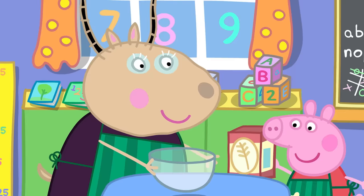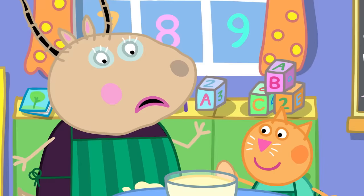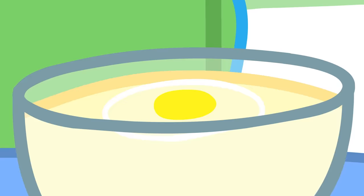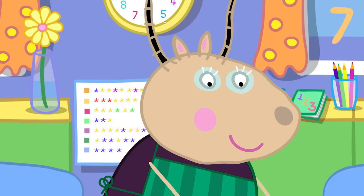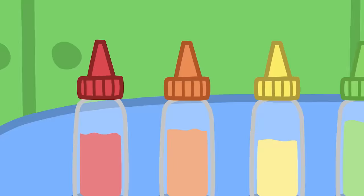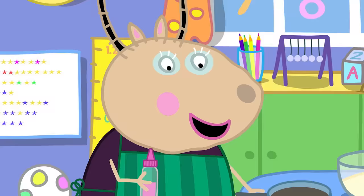Peppa pours flour into the bowl. Candy Cat adds an egg to the mix. Wow! Danny Dog adds the milk. And Suzy Sheep gives everything a good mix. Madam Gazelle adds food colouring to the pancake mix so they can make colourful pancake pictures. Now we can draw any pancake picture we like in the cold pan before we cook the pancake.